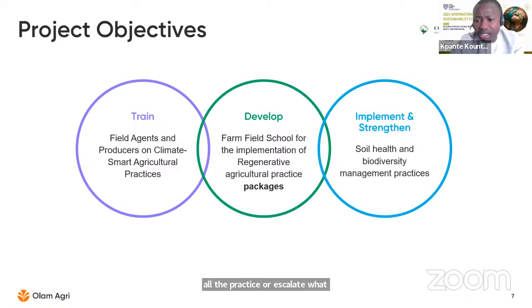And here, the projects, we try to implement the projects around what we call farm field schools. So a farm field school, as the name means, is a school where all the farmers will be trained by implementing a new technology or a new practice that's introduced in the area. So the third target now is to implement and strengthen the soil health and biodiversity management practice in the farm field school.